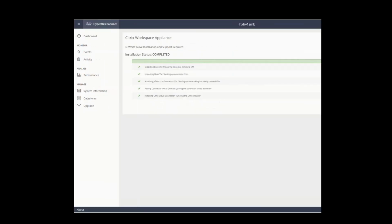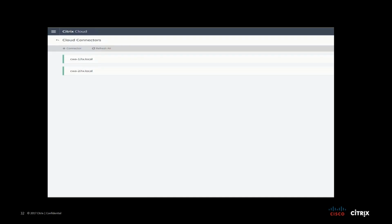What it does is run through the process of exporting the template VM onto the array and then re-importing it into your data store, adding the networking, adding the connector VMs to the domain, and then installing the Citrix Cloud connector. It does all of this very quickly. This whole process takes about 8.5 minutes. Once you're done, you should be able to go into your Citrix Cloud, and these two machines you've just created have already been IP'd, added to your domain, and had the connector software installed, and they should show up as green. If they don't show up as green, that's when you start troubleshooting, but every single time I've had them show up as green and ready to go.